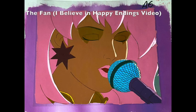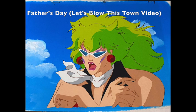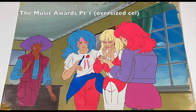Compare that to some of these close-ups. Gem, just the microphone detail alone is amazing. Here's Pizzazz. I love the attitude they capture with Pizzazz in this scene. It's just perfect. And here's another cell with just a lot of detail, and it's an emotional scene, so it's great that it's an oversized cell. They can really convey the emotion of the scene.